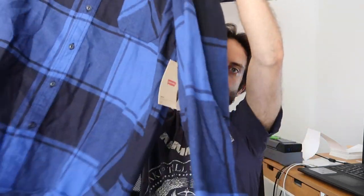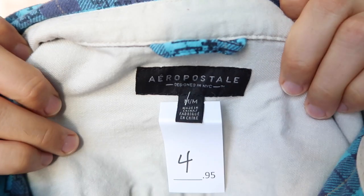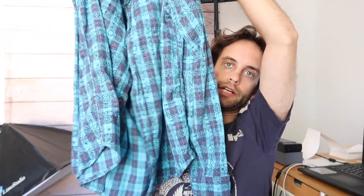This is a new with tags Levi's plaid flannel button down shirt. Got it for $6. This will probably sell for around 25. Plaid flannels are great. They are going out of season, but I still buy them, clearly. This is not a very good brand, Aeropostale, however you pronounce it, but look at the pattern. This'll sell it. The keywords here are geometric, Aztec, Southwestern, plaid flannel, maybe twill in there as well.